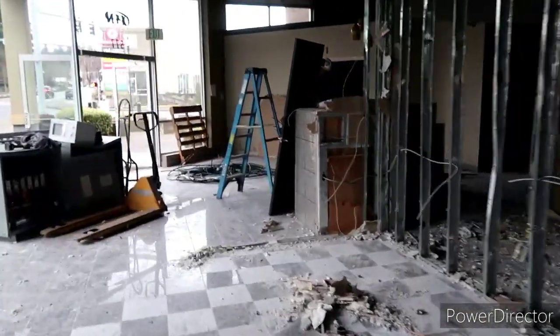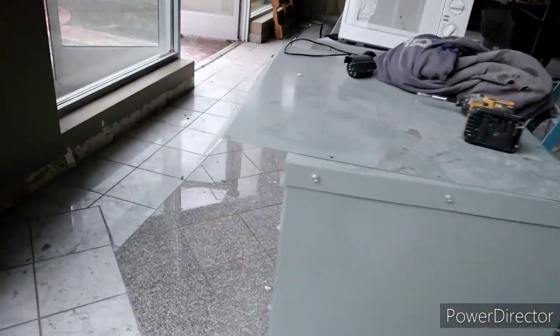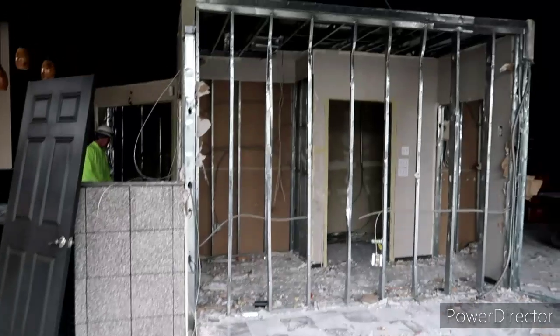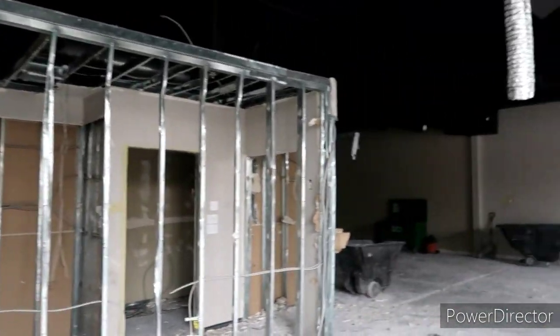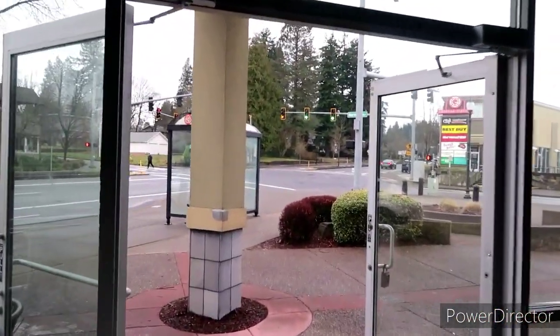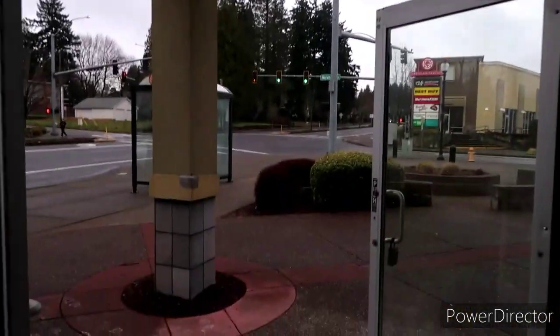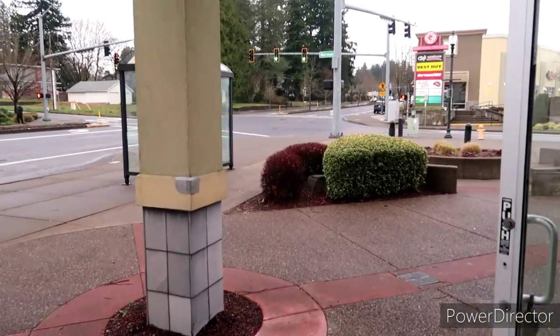Hey bro, thanks again. Interesting. Oh, here's the old counters and stuff. Or what is this? This is like an old electrical box or something crazy. Yeah, this is definitely been a progression. In fact, next door they just moved the Old Navy. We'll go over there next. I've been showing you guys the progression of that as well. But right here, it's backwards, 577 Gresham Station.